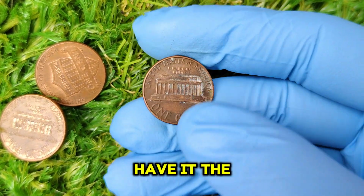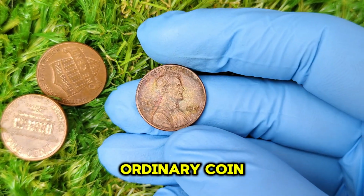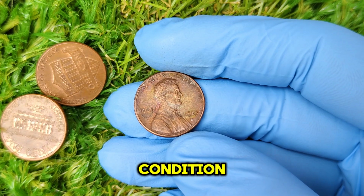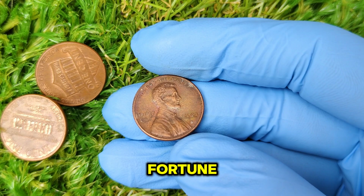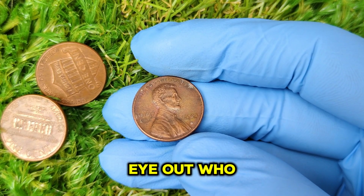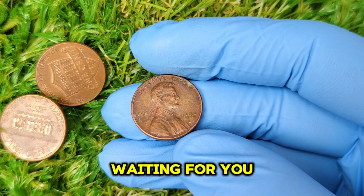And there you have it! The 1983 D Lincoln penny may look like an ordinary coin, but with the right combination of condition, rarity, and unique features, it can be worth a small fortune. So, keep an eye out. Who knows, you might just find a $78,000 penny waiting for you.